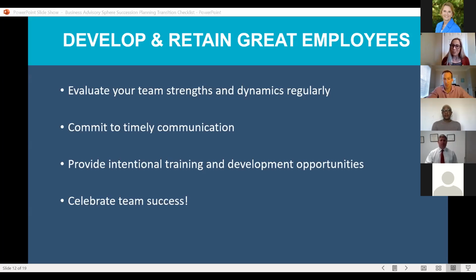But when it came down to it, the way they communicated it to the whole team, including this key employee, all at the same time, really didn't take into consideration her particular personality and how she would have received that. And it just didn't end up going the way they had planned. So very important to consider who your people are and the timeliness of that communication.